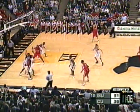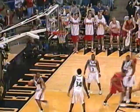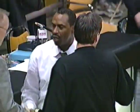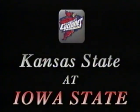Martin in strong. Iowa State really hustling. Teamed on the baseline. Needs some help. Gets it from Sullivan. Wide open three. Yes. This is Winston on a drive. And Tinsley deflected it and kept the dribble. How did he do that? Tinsley to the hoop. Did you see Harrison and Ricardo Patton shaking hands with Larry Eustachy? And Iowa State gets the victory, 71-61.